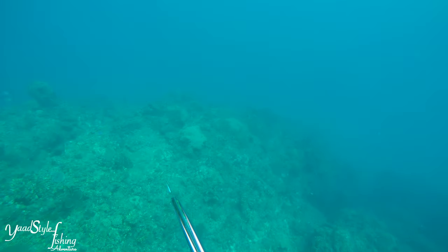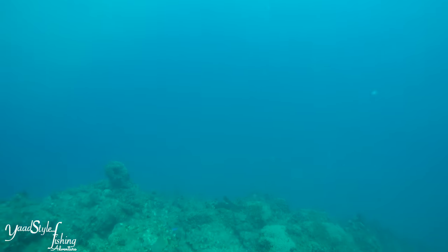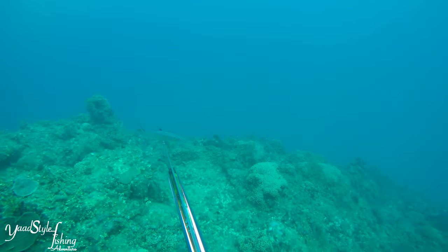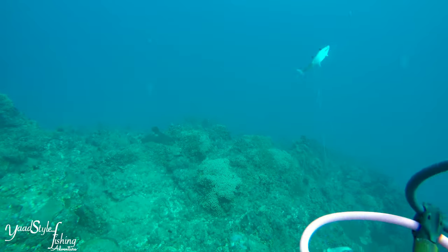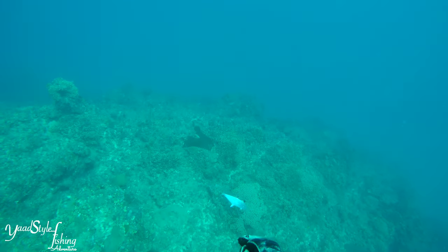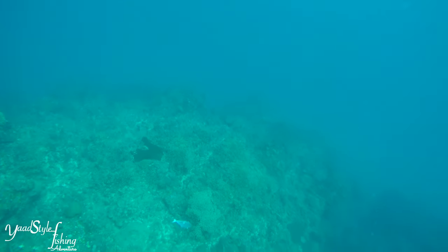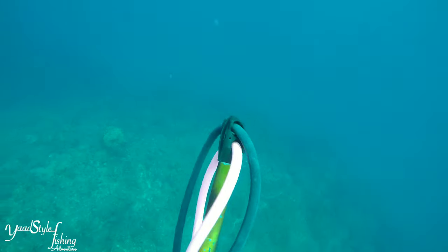Now, while I was going down and they were drifting away from me, I saw a mackerel swim right up on my spear point. I took a decent shot. It was almost passing and I decided on taking it. So I took the shot, I got that fish, and I am heading back to the top.